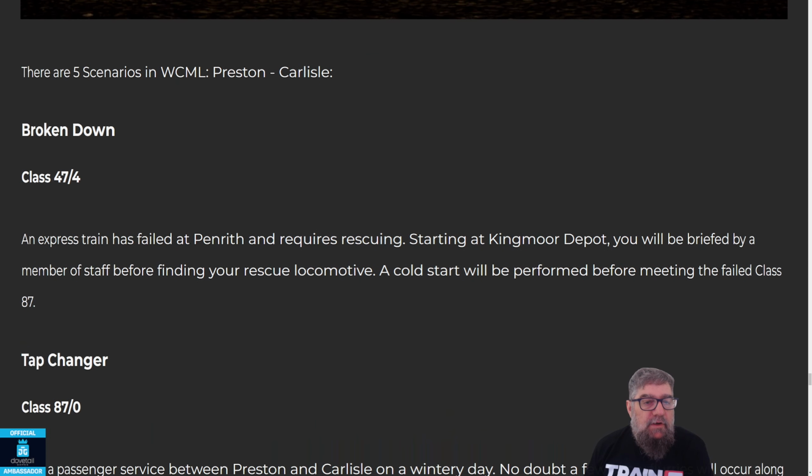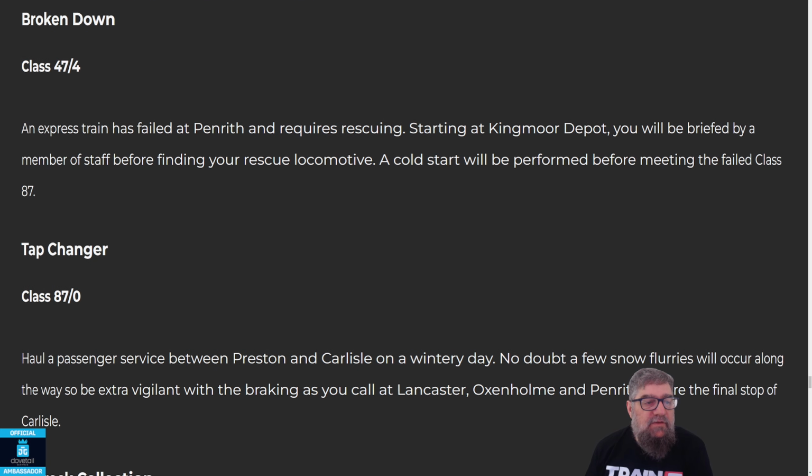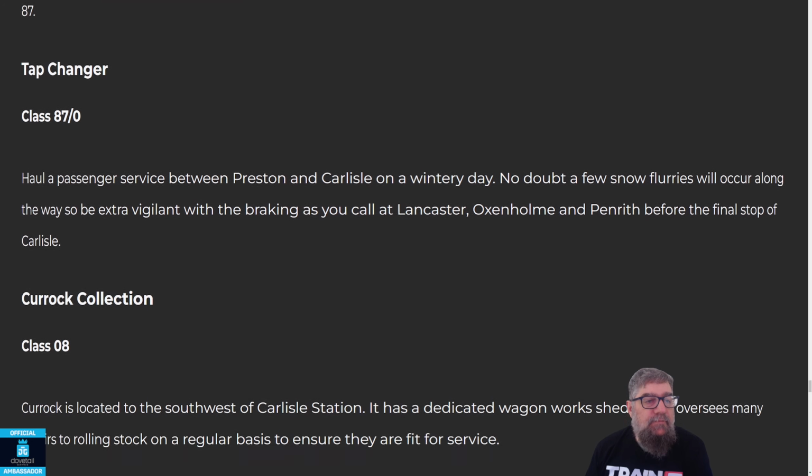There are 5 scenarios on the Preston to Carlisle. Broken down, the Class 47/4. An express train has failed at Penrith and requires rescuing. Starting at Kingmore Depot, you will be briefed by a member of staff before finding your rescue locomotive. A cold start will be performed before meeting the failed Class 87. So you're driving the 47/4 and you're picking up an 87.